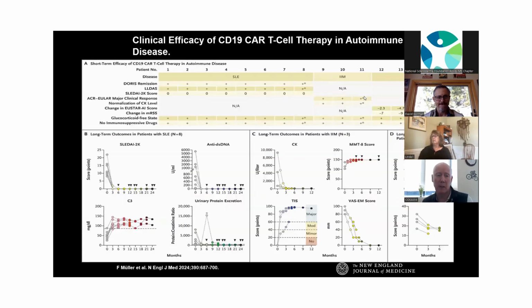So, this is a complicated slide, so I'm just going to take you through it. The first 8 patients, again, are lupus patients. They all had significant disease coming into treatment. And one of the interesting things here, the SLEDAI score is the SLE Disease Activity Index. The scores have come down to 0 in all of the patients. Patients were off treatment. They were in a glucocorticoid-free state, and there were no immunosuppressive drugs being given. So again, that's the first 8 patients.